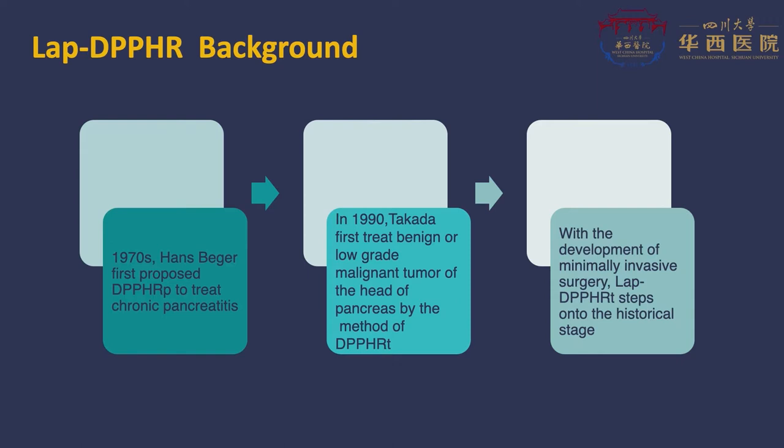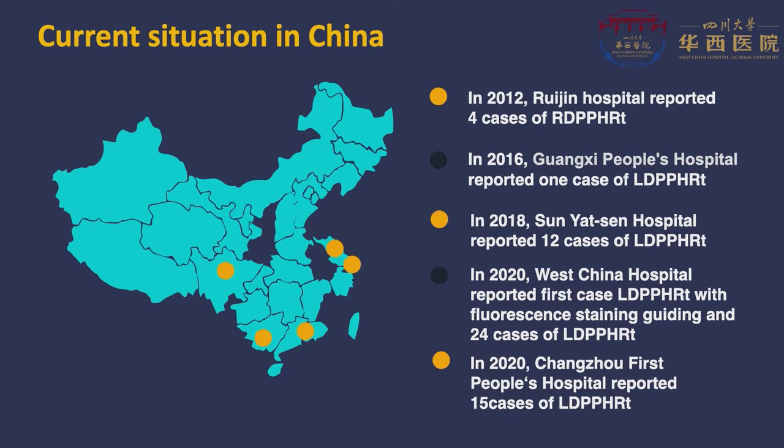In the 1990s, Takada first tried DPPHR for benign and low-grade malignant tumors of the head of the pancreas. With the development of minimally invasive surgery, laparoscopic DPPHR stepped onto the stage. Minimally invasive DPPHR began in China. In 2012, Ruijin Hospital reported four cases of LDPPHR. In the 2020s, our group reported the first cases of LDPPHR with fluorescence guiding and 24 cases of LDPPHR.